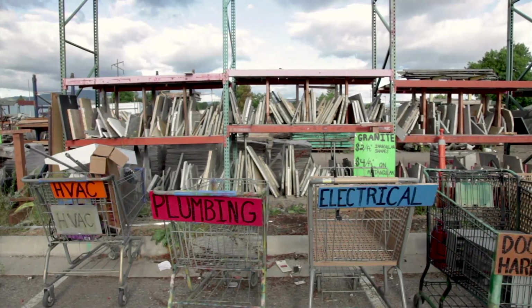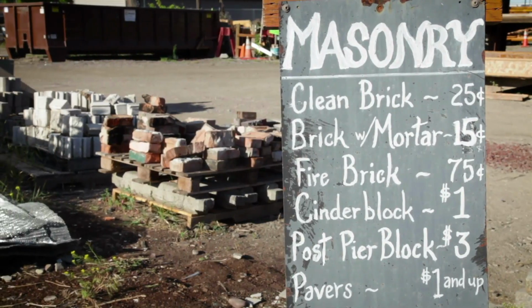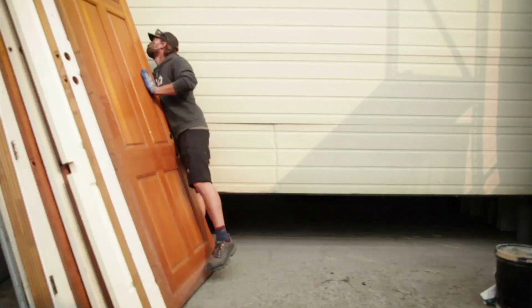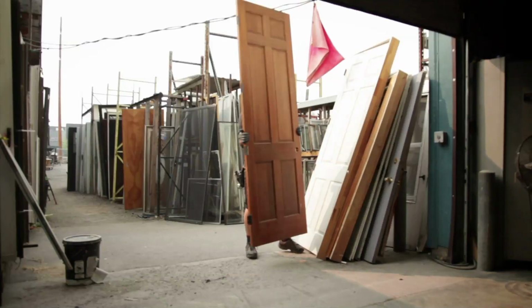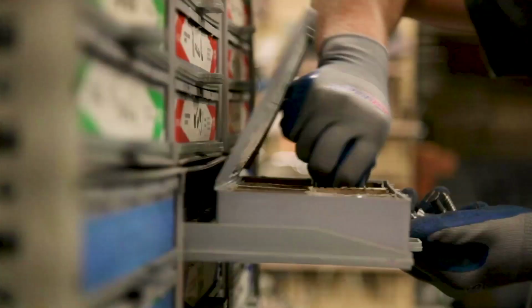We do keep 900 tons of material annually out of the landfill. We move 2.5 tons of material a day. And I like to say the dust never settles at Home Resource. So things are always moving in, they're moving out, we're sorting them, we're stocking them.